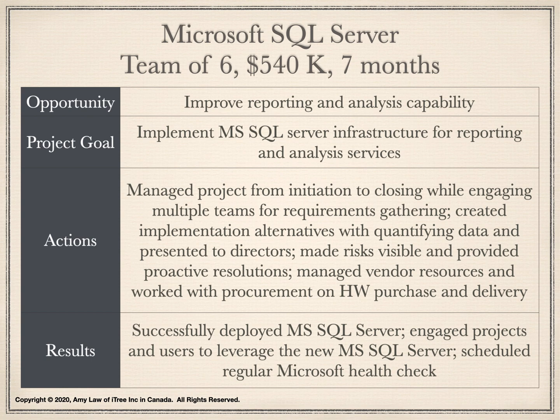The project deployed Microsoft SQL Server successfully. We also engaged new projects and users to leverage the Microsoft SQL Server services immediately after the infrastructure was deployed. We scheduled regular Microsoft health checks as well.